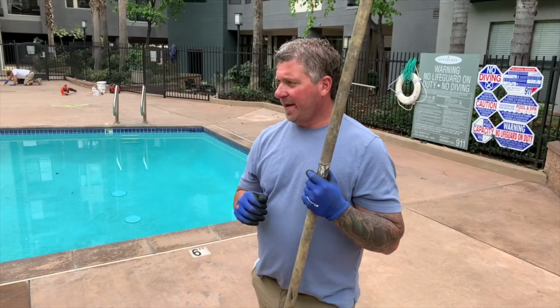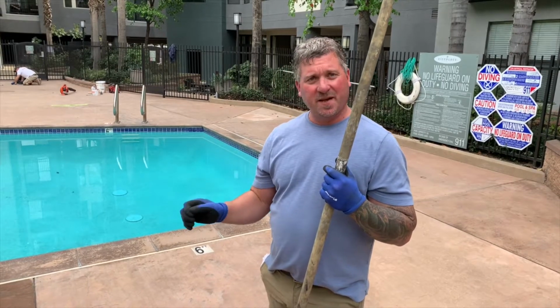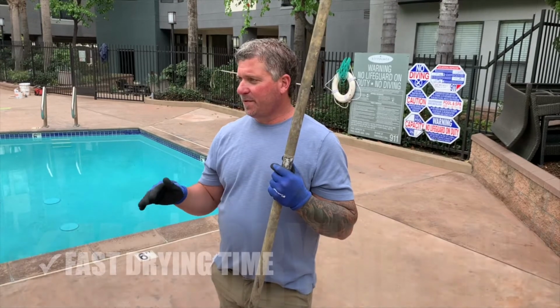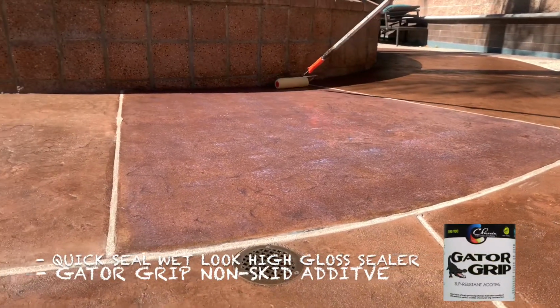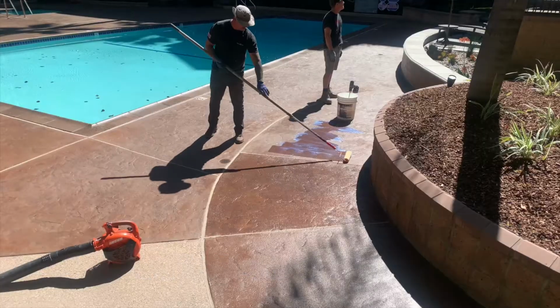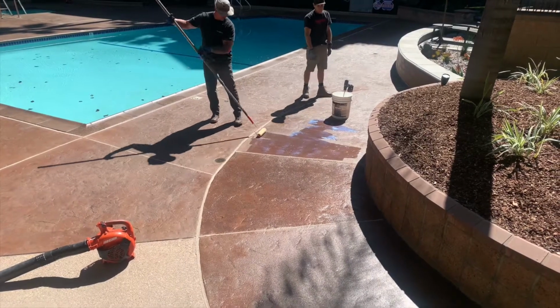And at the end of the day, the truth and the fact is that, one, classic coating system stains are price competitive, the ease of the application and the aptitude in which that it takes to apply these products is very low. Then I came back in with the Quick Seal Wet Look High Gloss Sealer and the Gator Grip Additive. Take a look at how much the sealer enhances the color.